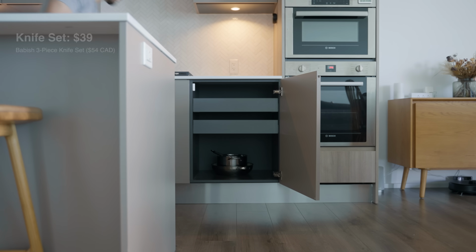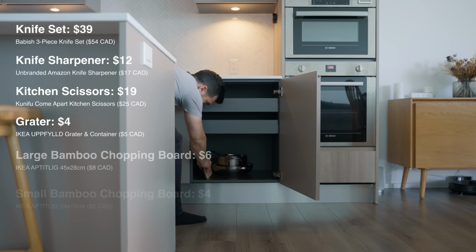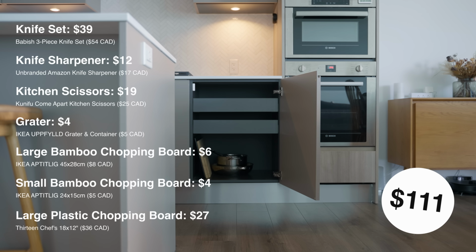But in every other area, wood and bamboo excels, as unlike plastic, which can't be refinished or recycled, these can last almost infinitely through regular maintenance using a food-grade mineral oil and sandpaper. Total cost for all of this, $111.